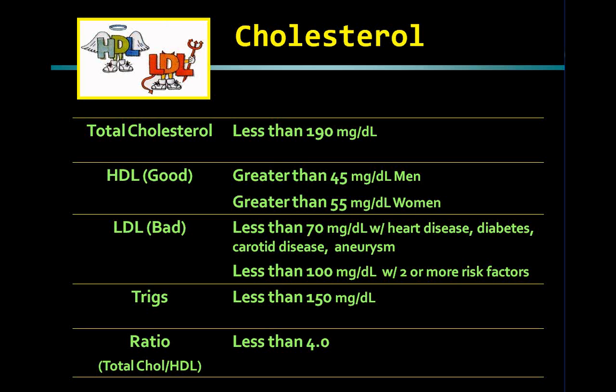Your good cholesterol is your HDL, your high density lipoprotein. The more of this, the better. In men, we like this above 45, and in women, we like it above 55. And again, the more of this, the more heart protective you are. Studies do show that people with low HDL have increased risk for heart disease.